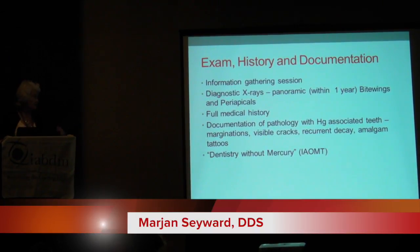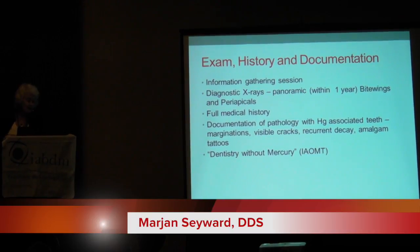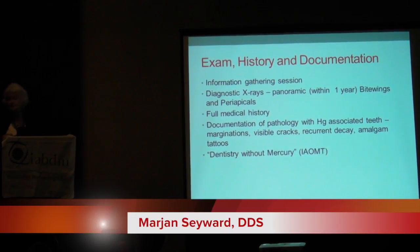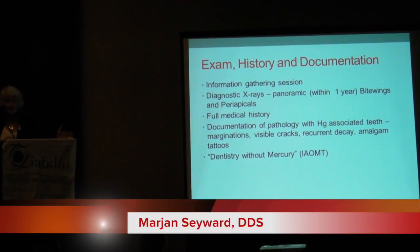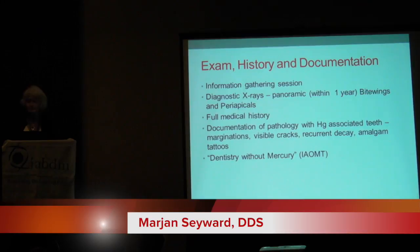And then we also document any tattoos that are associated around the teeth. And then we give them a book, which IAOMT puts out, The Dentistry Without Mercury, and that's their homework assignment. And every amalgam removal patient gets that, is told to read it. And I would say probably we get a 99% success rate that they do, and it gives them something to bite down on.